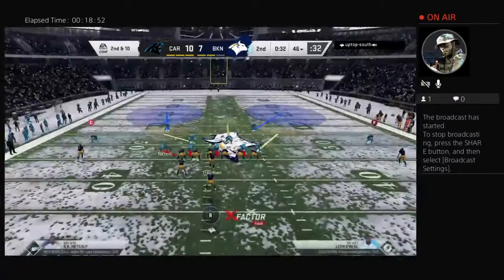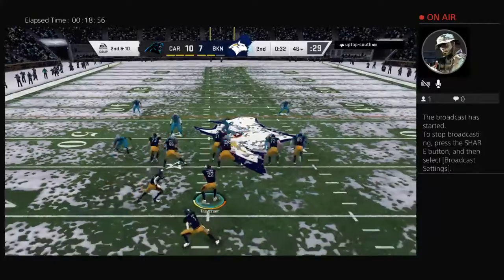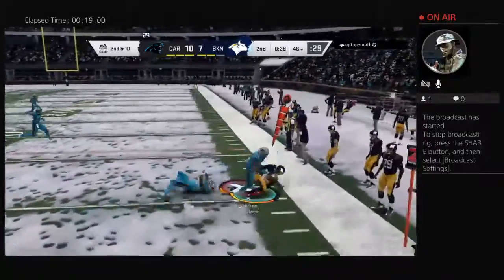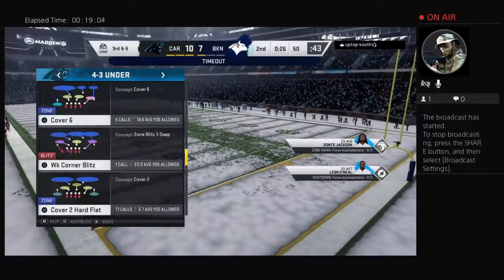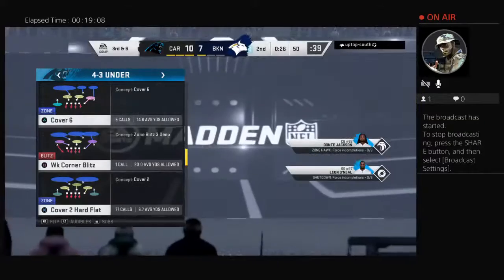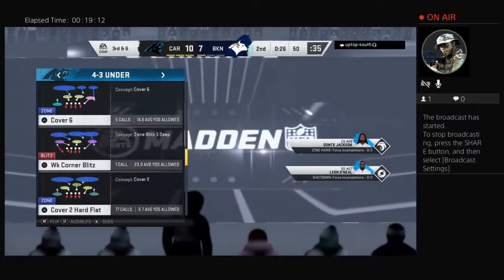After the incomplete pass, here now is 2nd and 10. They'll run this with Homer. Give him 4 on the ground there. They're now left with 3rd and 6. Now another timeout called for by the offense as they'll stop the clock with 26 seconds to go until halftime.